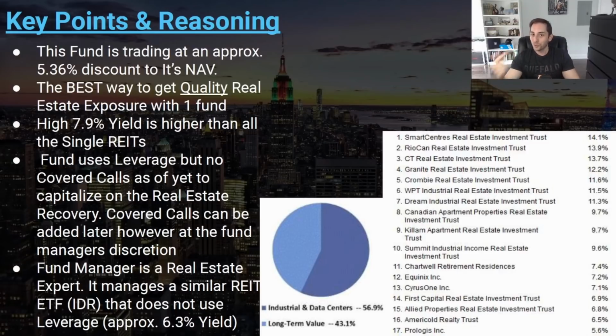Smart Centers, RioCan, CT Real Estate Investment Trust. That CT stands for Canadian Tire. So they own a lot of the Canadian Tire retail space. There's Crombie, Canadian Apartment REIT. That's the biggest REIT in Canada, by the way. Killam Apartment REIT is there. Chartwell Retirement Residences, and you also have Allied Property. So those ones that I just listed are under the long-term value.